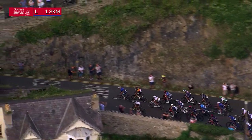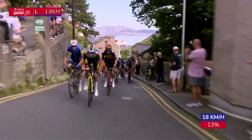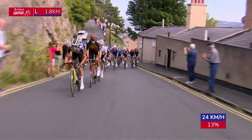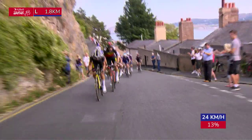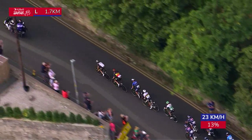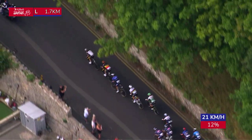Very quickly, it's filtering down as George Bennett gets onto the front now. Bennett now, the teammate of Wout van Aert, to set an infernal pace for as long as he can. Alaphilippe, it's the expected suspects, the usual suspects, the riders we expect to see in this position who come to the fore. You see Ethan Hayter just at the bottom of your screen there, not reacting to too much anything yet, just judging his effort.